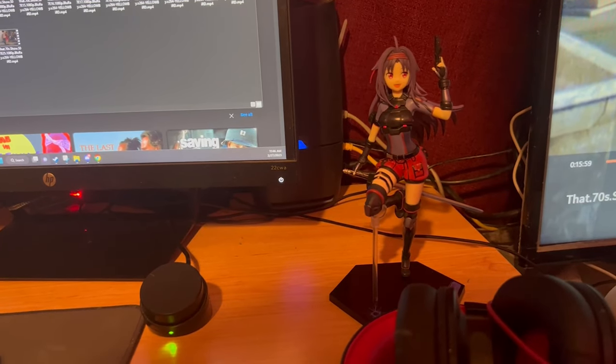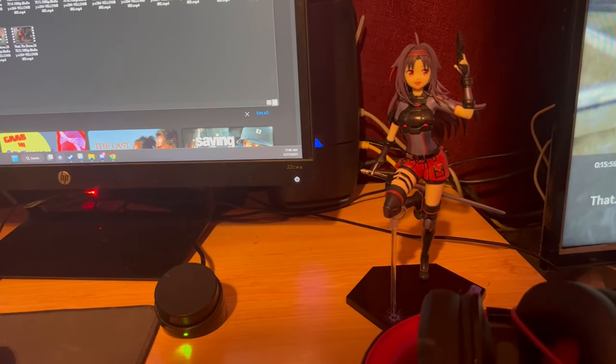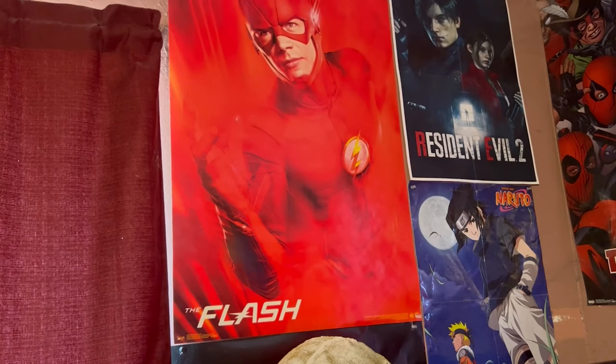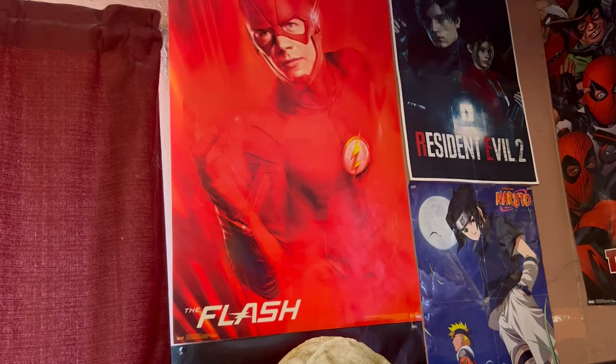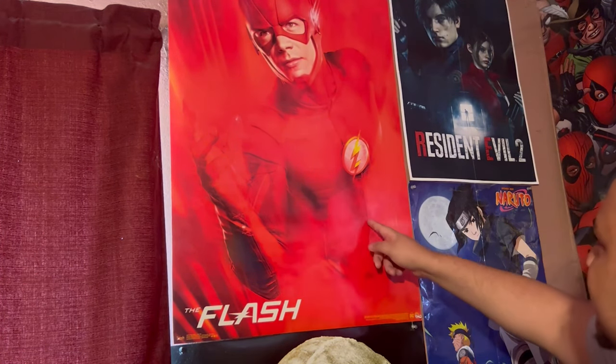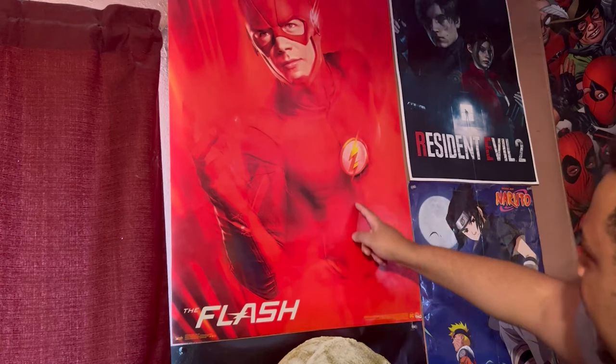Let's go with the posters because I have a crap ton. First of all, we got the man, the myth, the lightning rod, the Flash. So y'all already know how much I really like the Flash show, even though it's not good. But yeah, I really like the Flash show, and I bought this a few years ago, and I'm pretty sure this is the season 4 costume, just because he has the zipper in the middle.